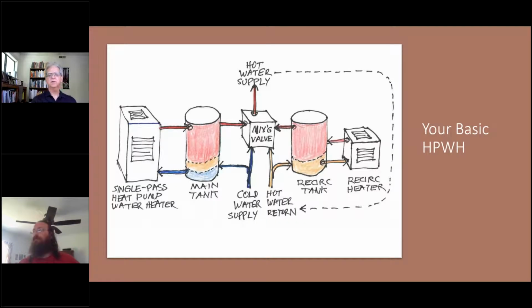All right, now we're getting into the lovely diagrams here. So this is my concept drawing of a basic heat pump water heater system. On the left, there's that heat pump. It's pulling heat out of the air, and that water's coming into the main tank 40 degrees and going out the top at 140 or something like that. It's pretty impressive technology. And if you're in a building with a big recirc system, then there might be a heater and a recirc tank just devoted to restoring the heat losses that happen as that water is traveling around the building.